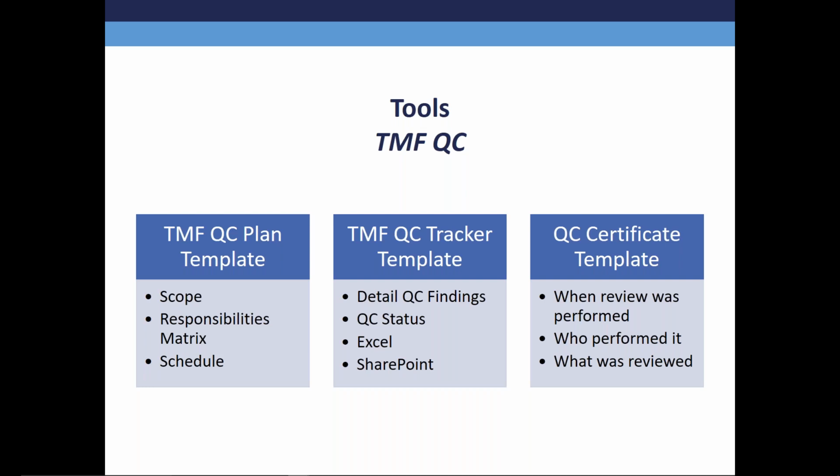Study teams really should complete and file a QC certificate for each QC that they perform. That certificate is going to indicate when the QC was done, who performed the QC, and what they reviewed. So this serves as documentation in your TMF that QC was performed in accordance with the process that you have in place. If you make the decision not to file those completed QC trackers, it's still important to maintain them in an accessible location, in the event that they're ever requested by an inspector, which can certainly happen.